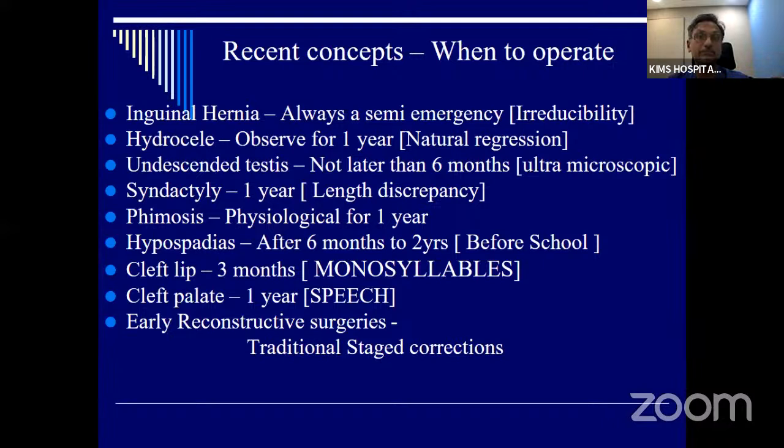And syndactyly, sometimes we see. We don't open the fingers early, because these two fingers will start opening, and the discrepancy will start increasing after 1 year of age. So usually we wait till 1 year of age, and then we try to open them. And it's not a simple operation, it's a complex operation, because we have to take multiple flaps and adjust them so that contracture should not come. So we have to take one full thickness graft and then wait.